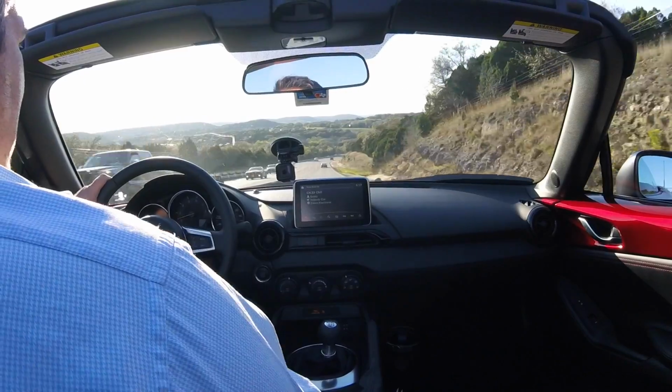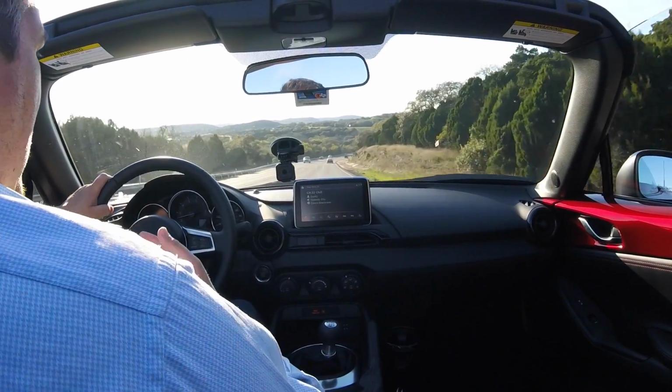It started flying off the shelves to the point where BMW came out with the Z3 and Mercedes came out with the SLK. Porsche had the Boxster. There were all these cars that were just starting to come on the market because of the Miata. The Miata started this craze, and 28 years later, Mazda is still making the Miata.